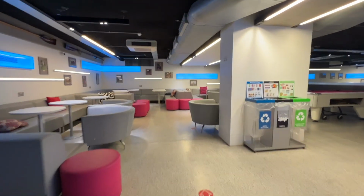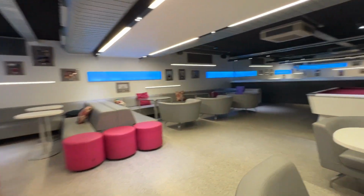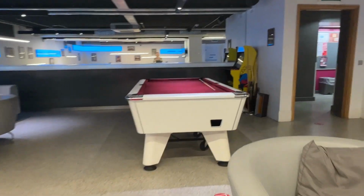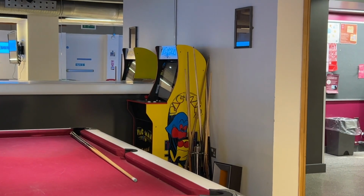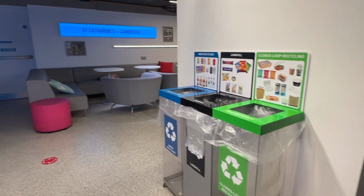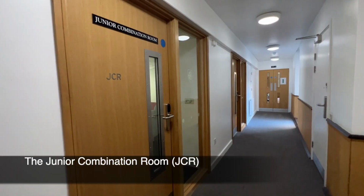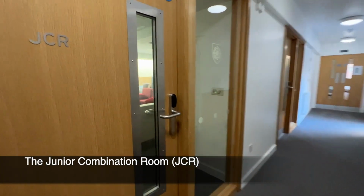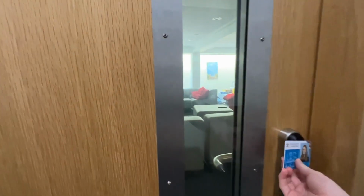So that ranges from things like bops, which are basically like really cheesy school discos, to things like society meetings for yarn stock, to board games nights, and you can just hang out here with your mates. It's also a pretty nice place to study, especially during exam season, because it's a bit less depressing than studying alone in the library. So this is the JCR, so that's the Junior Combination Room. It's basically a common room for the undergraduates to hang out. JCR is also used as a phrase to just describe the undergraduate body as a whole.